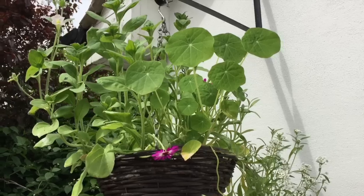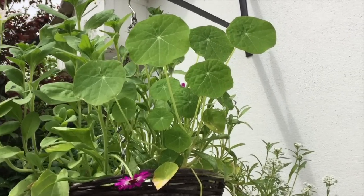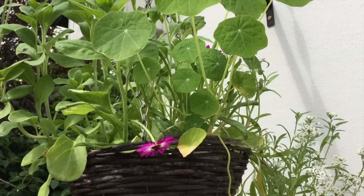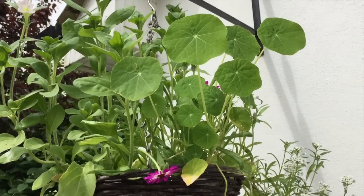I particularly like putting nasturtiums in hanging baskets because when they start to grow they topple over the edge and they can give quite a long display of beautiful flowers, but equally they're just as wonderful in flower beds or in pots. Now a flower that I haven't sown yet this year is Zinnia.